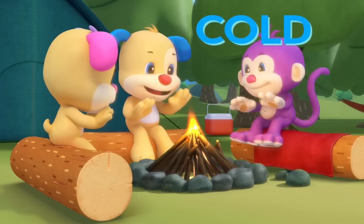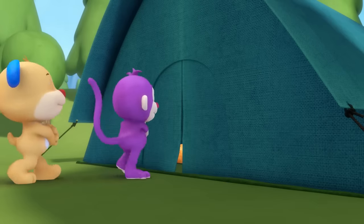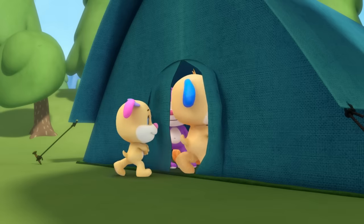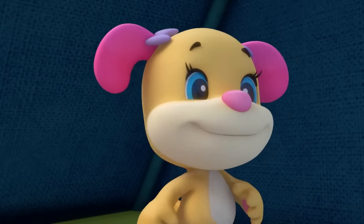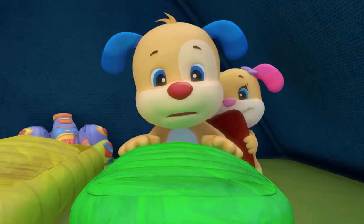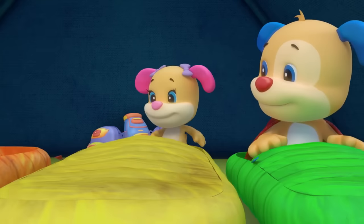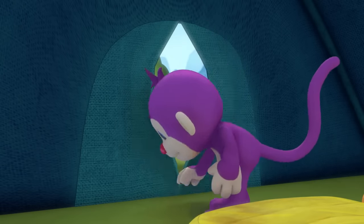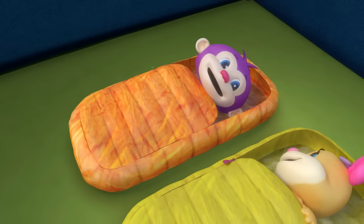Hot and cold, big and small, we can learn about them all. Come and join the camping crew with Puppy, Sis, and Monkey too.